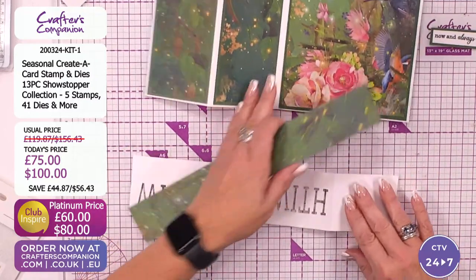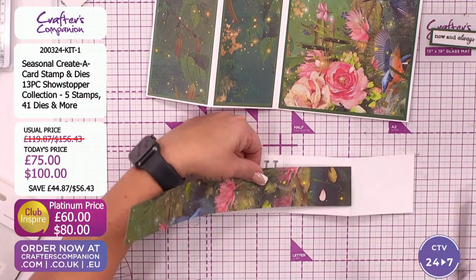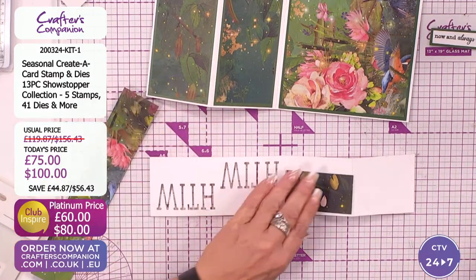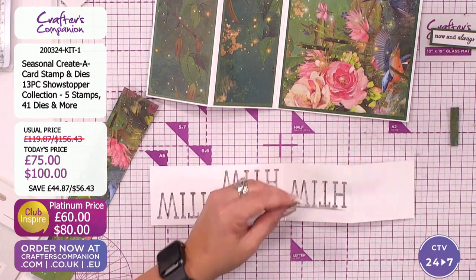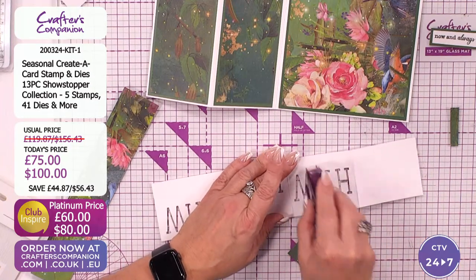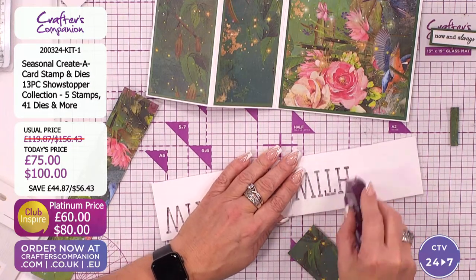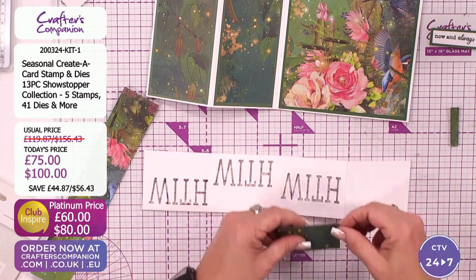I'm going to patch it up. I'm going to do a little bit of patchwork. Oh, I'm just going to add something a little bit different there. Now this is what I'm like. I get an idea in my head and then I change it up. I change things around. You'll be the same when you're creating. Sometimes what you start with, you don't necessarily end up with. That's what I'm going to say on that one.